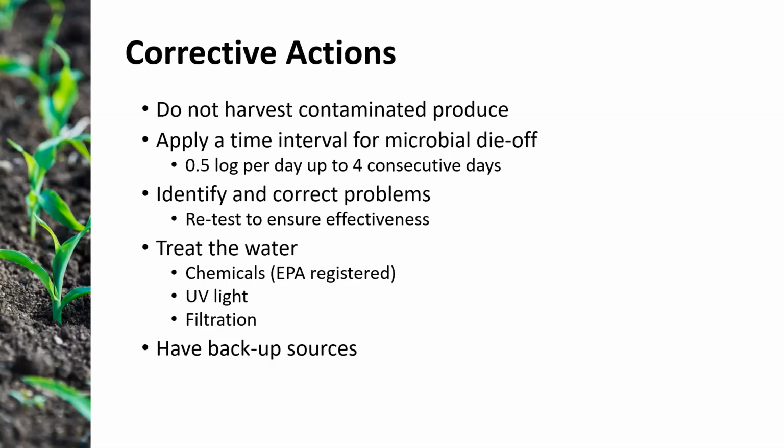You can't apply a time interval for microbial die-off. So when we get into the calculations for bacteria, it says that you can apply a half log per day up to 4 consecutive days to meet the water quality criteria.